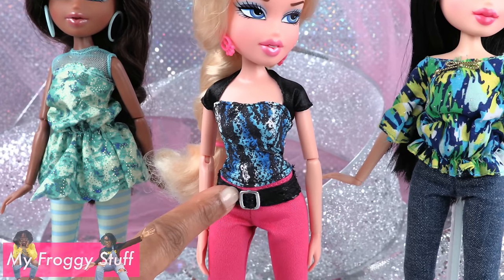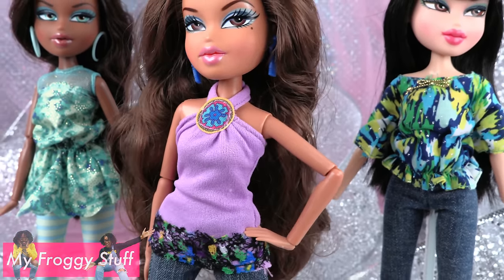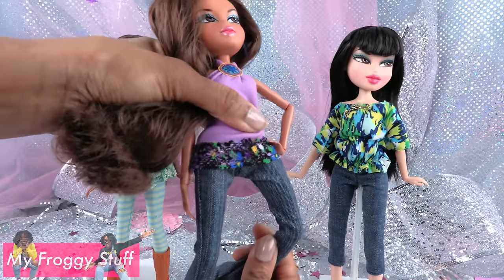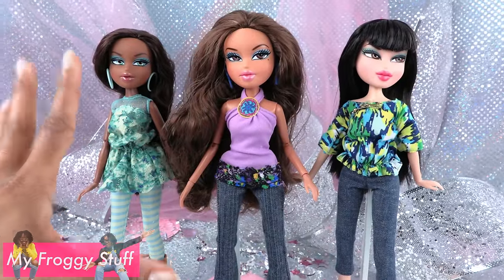I love all of the little details on their clothes. That is a buckle on her belt. Cool! They had decent articulation with movement at the head, shoulder, elbow, wrist, hip, and a bend and snap knee. They still had those snap-off feet. But yeah, they were my favorite Bratz.